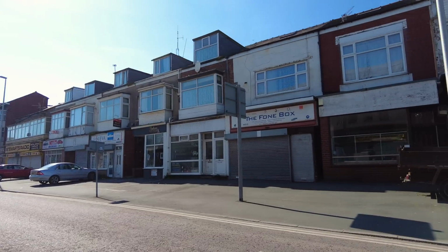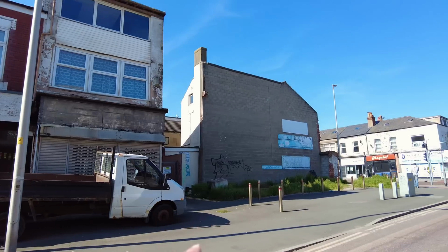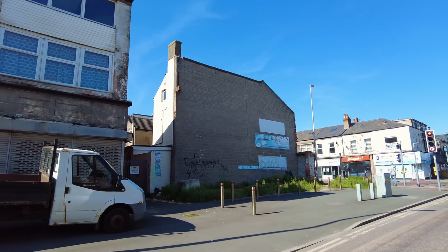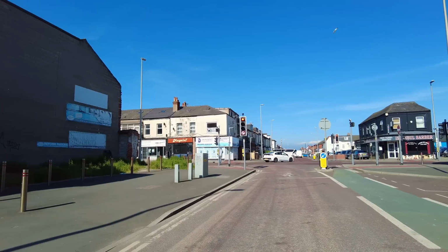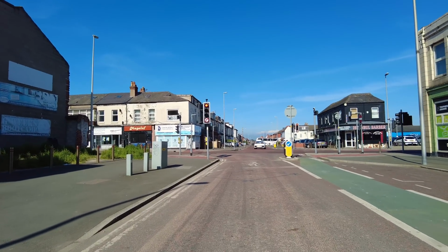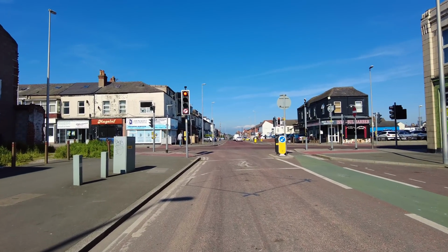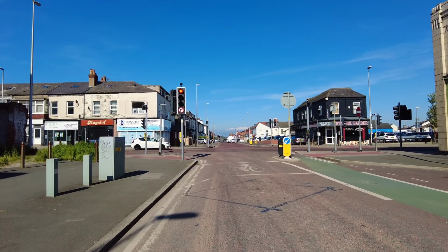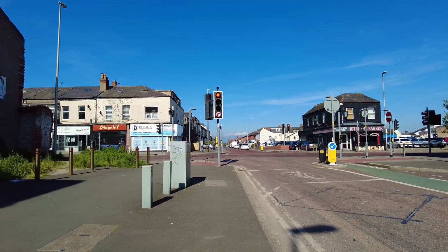But anyway, as I turn round, this is Corn Street. It looks like there used to be a building on the corner here that was knocked down years ago. There's a plot there. And if you come here on a clear day and you look this way, you can see the Bowland Fells straight down at the end of the road, right down there in the distance. Yeah, it's a pretty amazing view actually. Can't see them today, it's a bit too hazy.